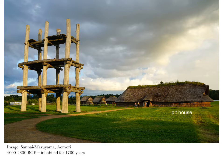We're at the site of Sanai Maruyama, which started around 4000 BCE, so 6,000 years ago, and it's thought to have ended around 2300 BCE, or 4,000 years ago. The site is critical because of its size. It covers 98 acres, and it endured for about 1,700 years. What that means is there is a plethora of architectural discoveries.